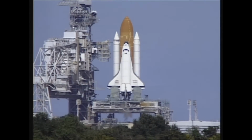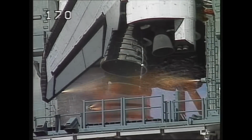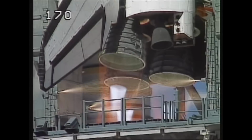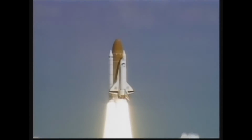Almost 15 seconds. 12, 11, 10, 9, 8, 7. We are go for the start. 5, 4, 3, 2, 1. Booster ignition and liftoff of Atlantis on a mission to study planet Earth.